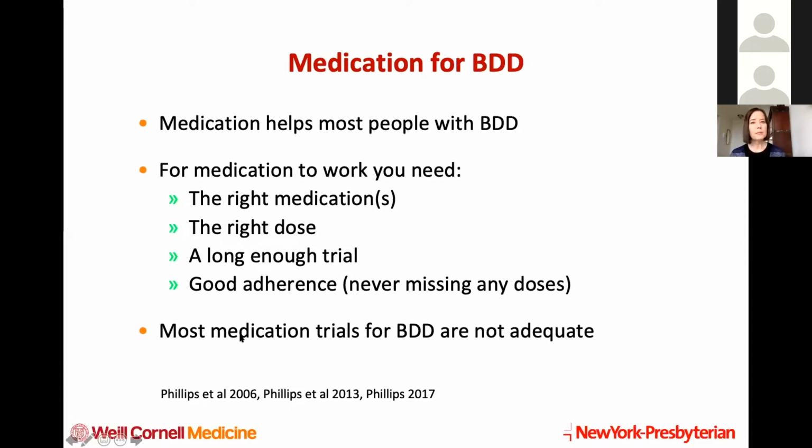Unfortunately, we have found in several research studies that most medication trials for BDD are not adequate. Not all of these are present, and so then people conclude that medicine doesn't work. I think the problem probably was that one of these ingredients was not present.